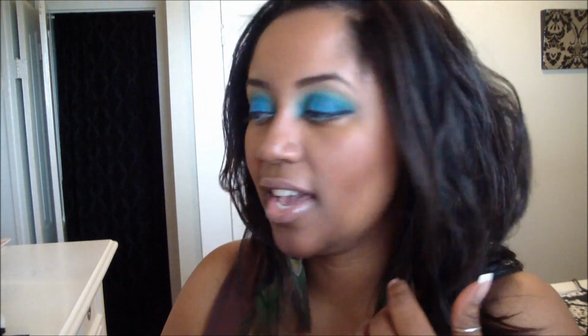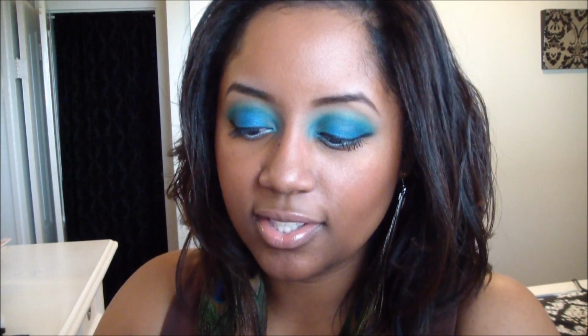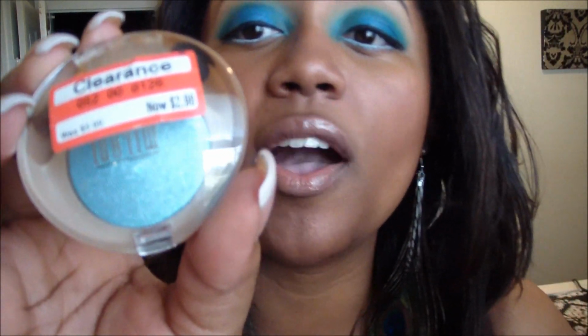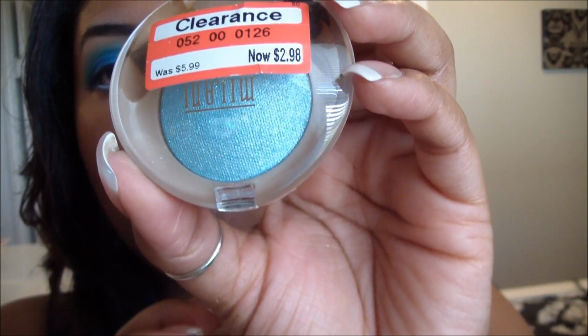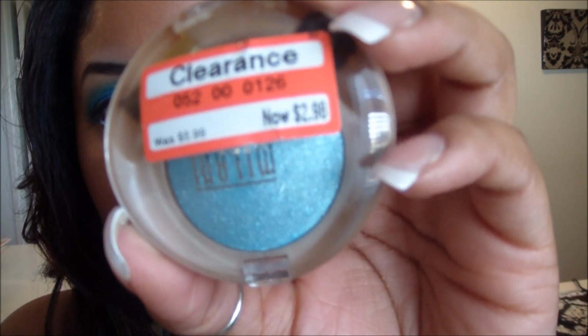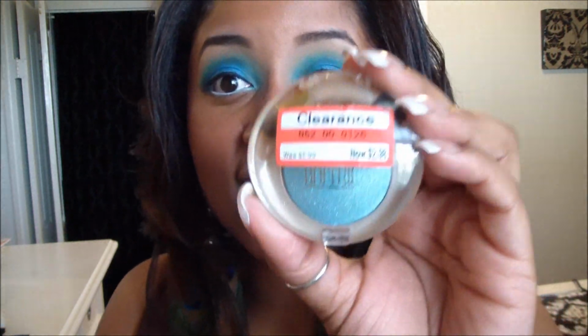While I was at CVS the other day, I saw this and I had to get it. I don't know why. Something is wrong with me. It is called Caribbean Sea. It's by Milani, and they put this great big old clearance sticker so you can't see it that well. But it's like an aqua blue, and it's kind of frosty, shimmery looking. So I'm looking forward to using that. And as you can see, I paid $3 for it. No, I got this at Target, not CVS, Target, my bad.